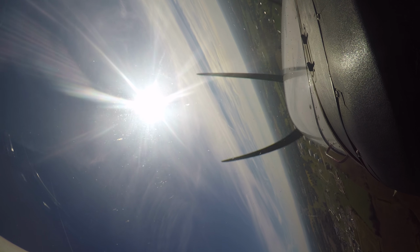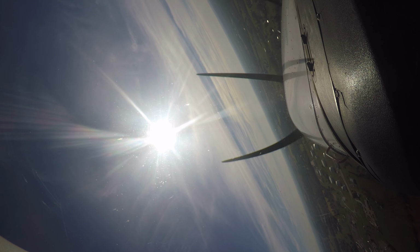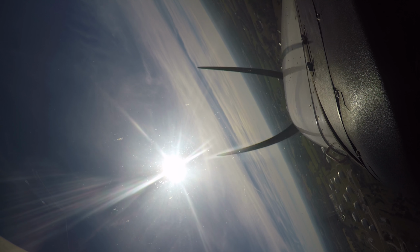Warren County traffic, this is Cessna 5 Foxtrot November, turning right downwind for 01. Warren County traffic.